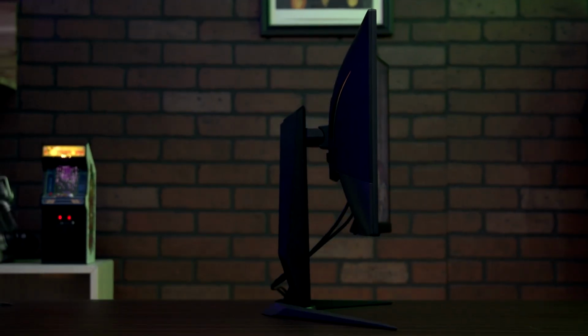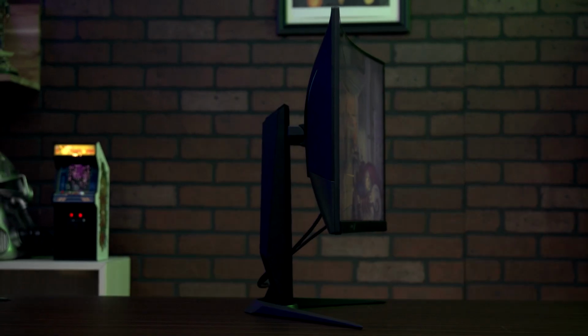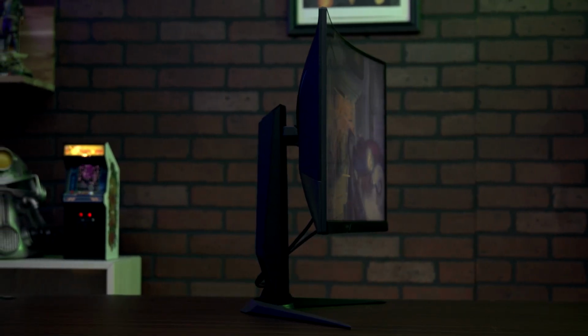And the curvature is a little bit different. Most curved monitors are, I believe, 1800R, and this is 1500R. It's counterintuitive, but the lower the number, the more of the curve, right? That's not new. 1500R has been on the market before. We've seen a few, yeah. Most of the time previously, though, it was actually an 1800R that they bent a little bit more to make it a 1500R. It didn't come out of the factory at 1500R curvature.